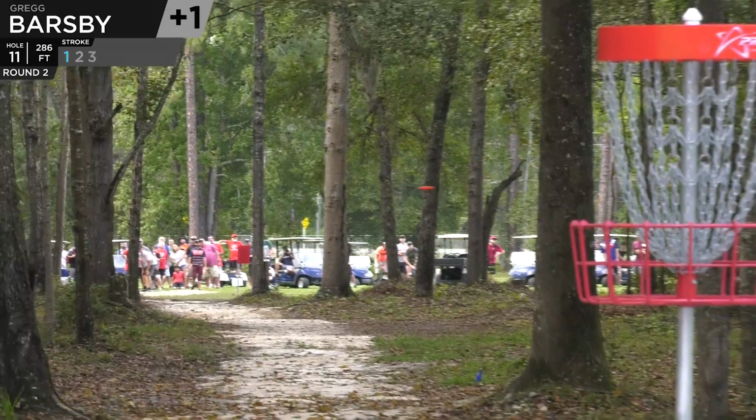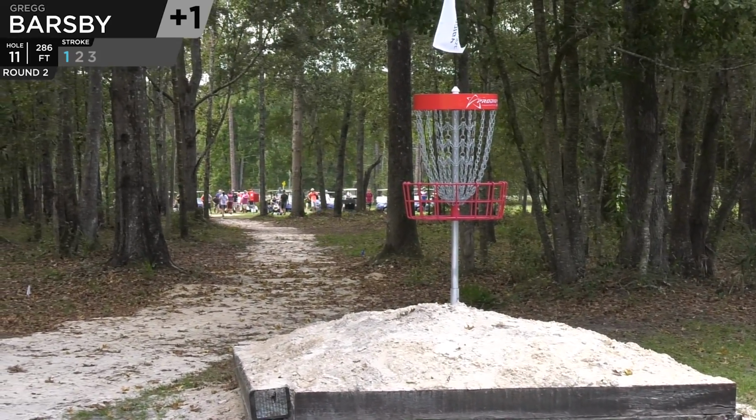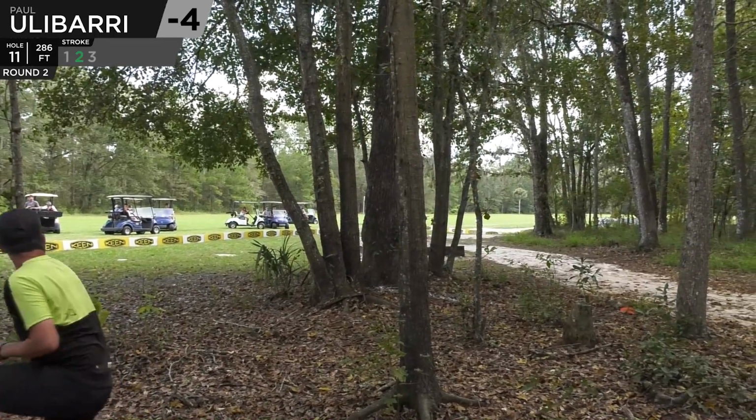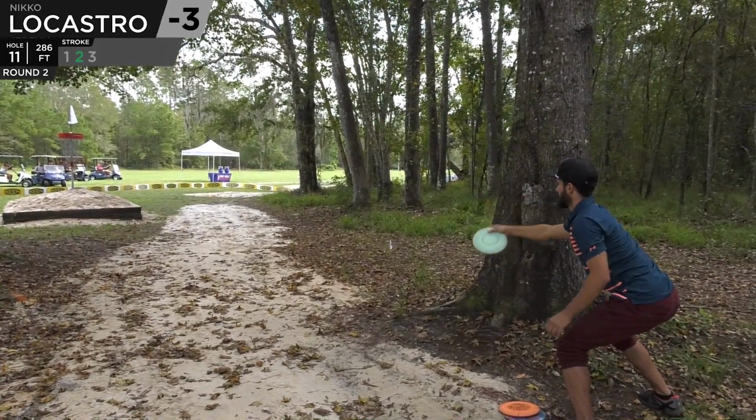And Gregg going with the eagle. He didn't quite find the opening, but he's got a putt. He's going to kick out to open 40-foot look or so, 45-foot look. Layup from Ulibarri.